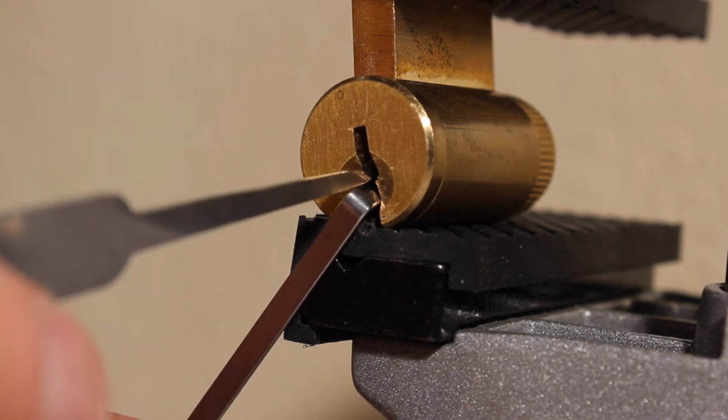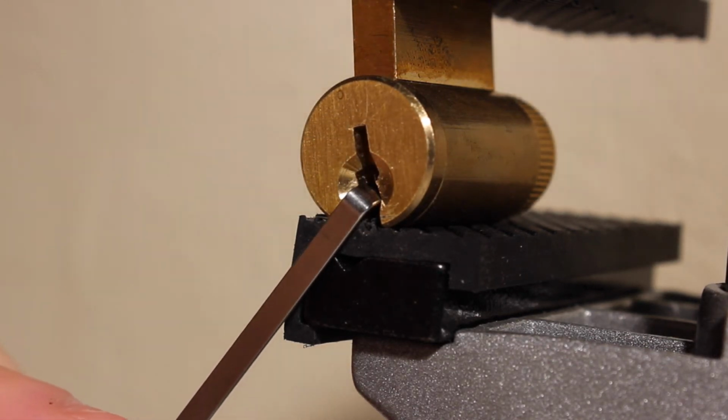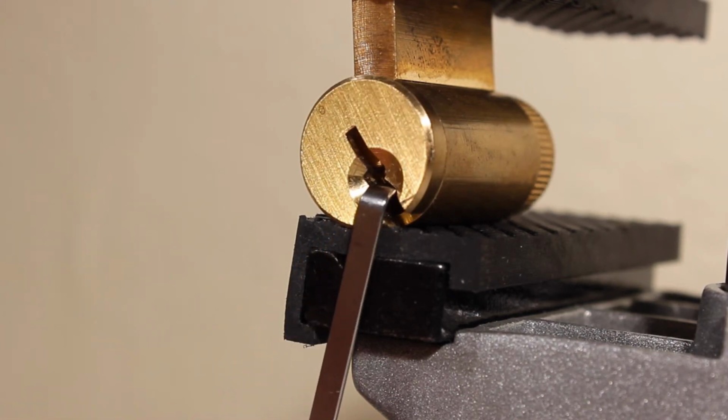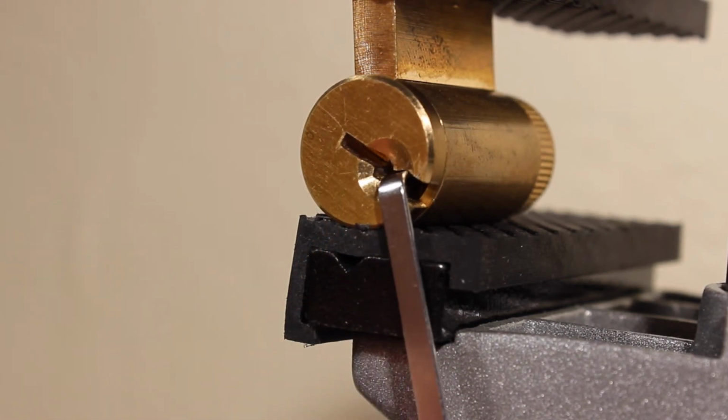Now when you have it picked, you want to take your lock pick out, and then you want to turn the tension tool like so, turning the plug and opening the lock.